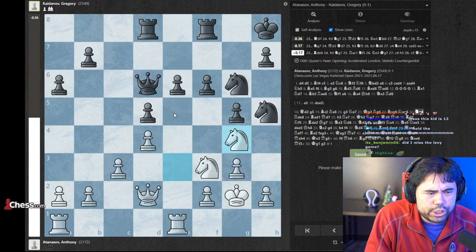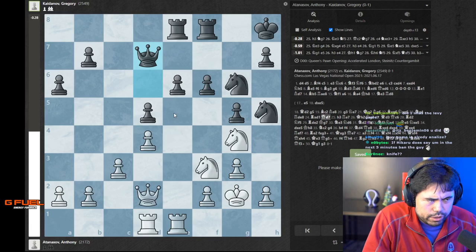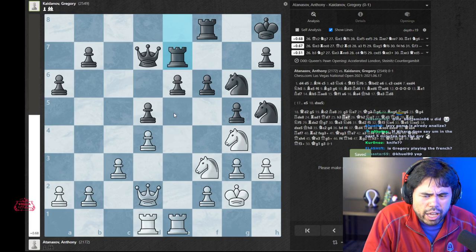So knight g4 is played here, rook d to e8. Anthony plays rook a d1. Kaidanov plays queen to d7. h3 is played here, rook to e7. So we have a lot of maneuvering. Nothing really special happens. I did not like king h2.